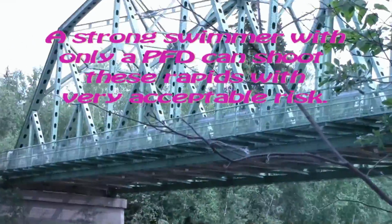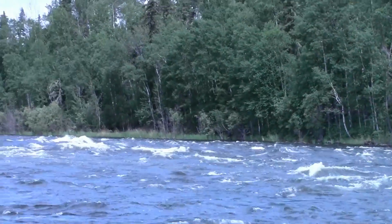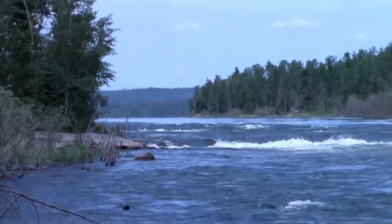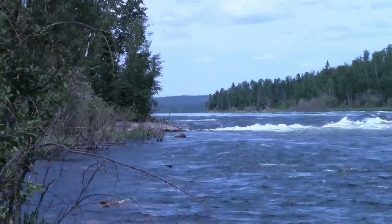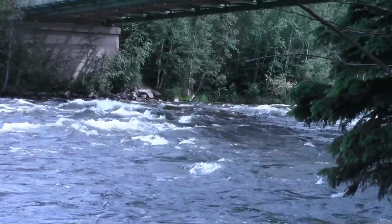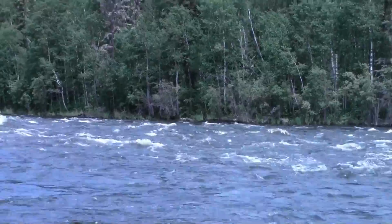I've also seen people jump from that bridge in and just get carried down. We are going to be camping in there. So that is Devil Lake. On the other side of these rapids is where Thompson cabins and whatnot is, and that's Otter Lake. But it's all part of the Churchill River system.